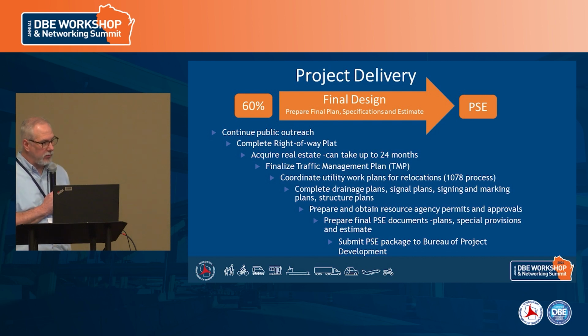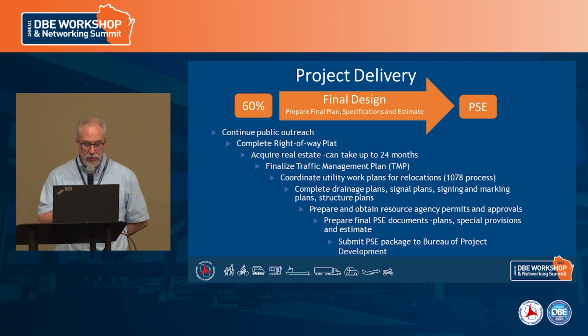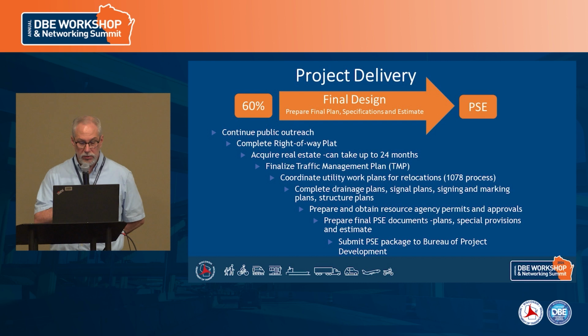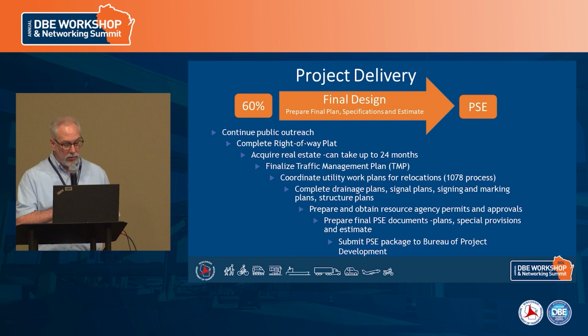That's typically 12 to 18 months, but it can take up to 24 months if we have relocations or a large number of parcels. We finalize our traffic management plan. We coordinate and do a utility plan for utility relocations that may be required. We work on our drainage plans, our signal plans, our signing and marking plans, and if we have a structure, our structure plans. And at the end, we prepare and obtain our resource agency permits and approvals, and we prepare that final PS&E for submittal to our central office.